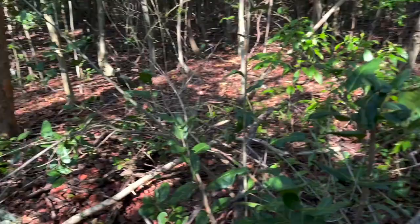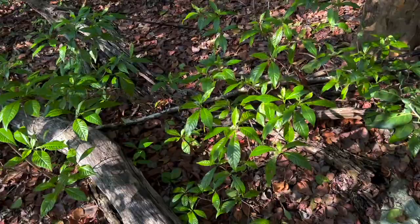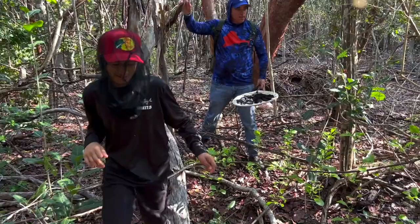This thing here has got spines on it. Careful. Ow. Oh, it hurts. Oh, yeah. Jeez. That one has spikes. Be careful. Yeah, that one's got spikes. That's why I get it right in my thigh.